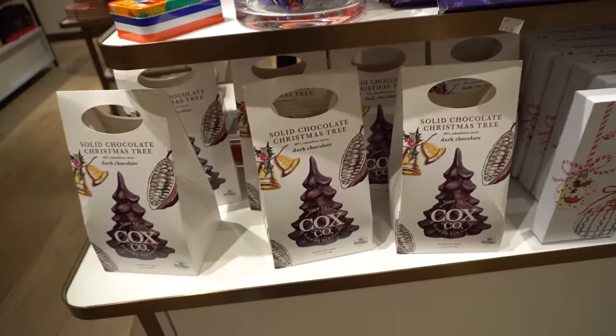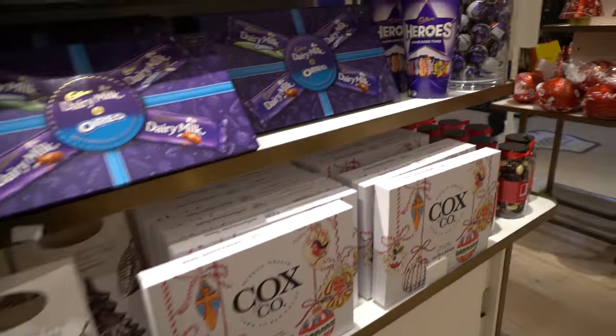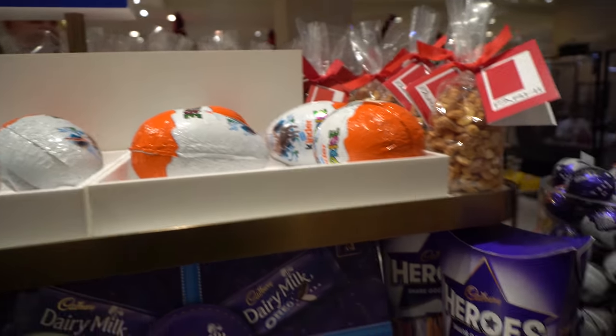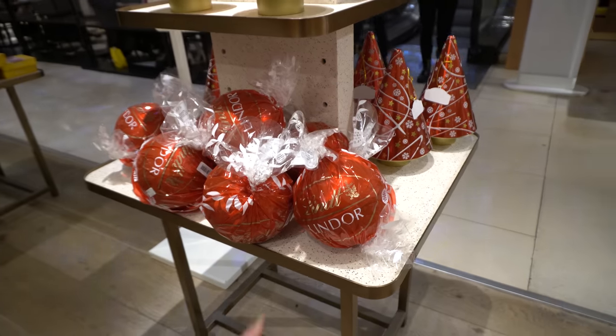We've got a big chocolate Christmas tree from, I don't know, Cox & Co. I don't know that brand. Absolute giant Kinder egg. And I've just noticed they've got Lindor over here as well. I'm sure some people are getting those for Christmas.